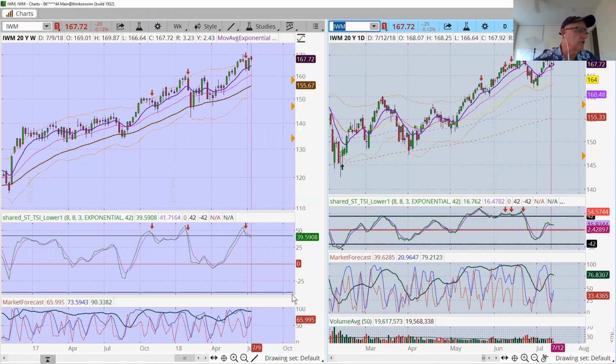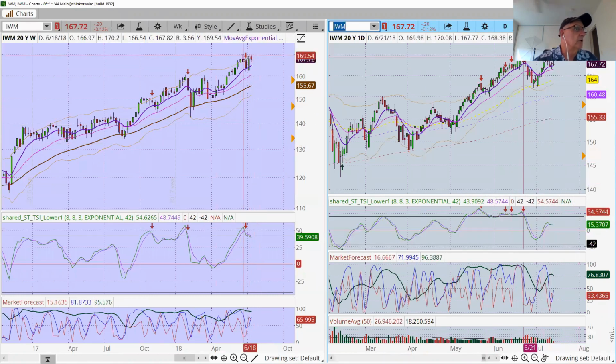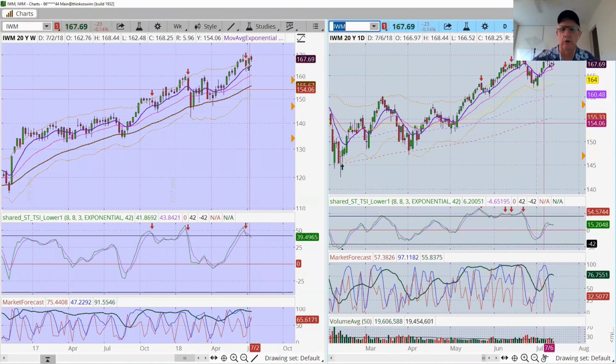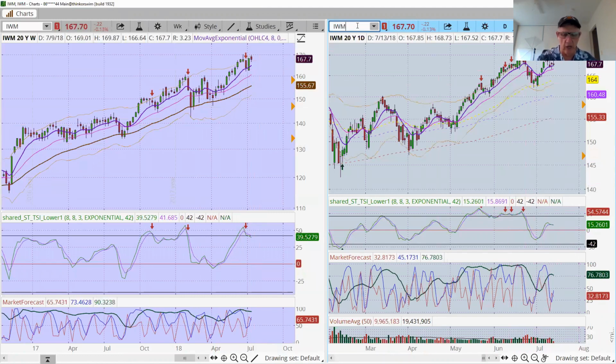TSI, negative divergence. TSI weekly, rolled over. The shooting star inverted hammer from 4 weeks ago is still a valid reversal signal. So that's what we're looking at for that. And so, hey, let's jump into a couple of the other entities that we were watching for the week.